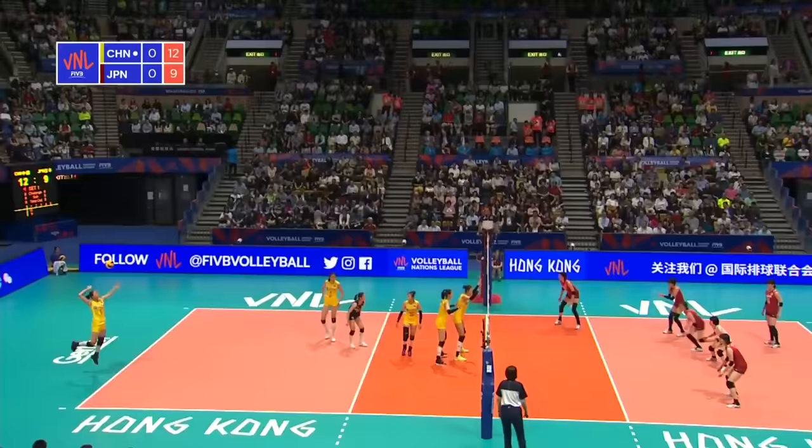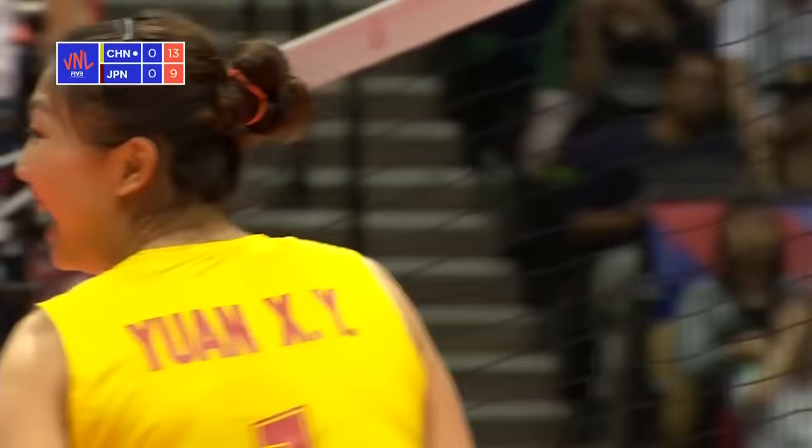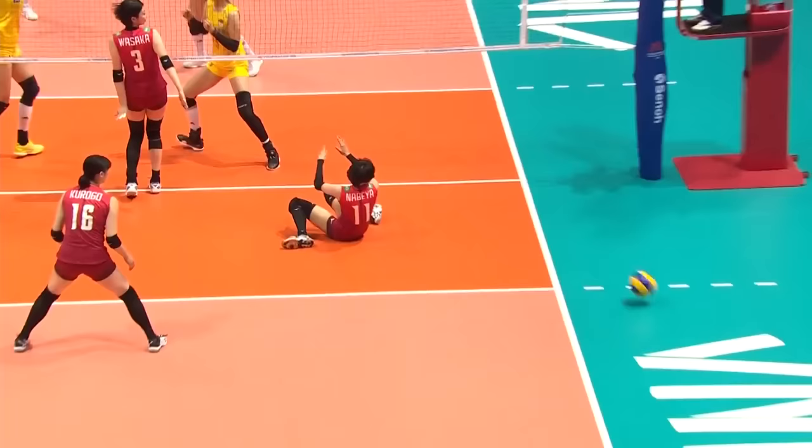So China on the serve, 3-point advantage in this first set. Well, the overpass dispatched. Middle blockers wait at the net for this to happen. If the serve just goes too hard and too fast, the passers will sometimes play it back over the net, and that's what Yuan was waiting to tidy up.